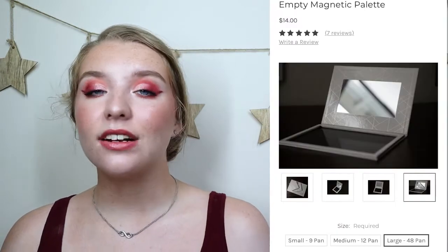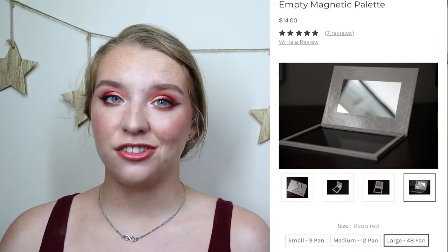I have bought a lot of single eyeshadows in the past maybe 8 months to a year. My single shadow collection has expanded quite a bit. I've depotted a few palettes and I love my single shadows, you guys.